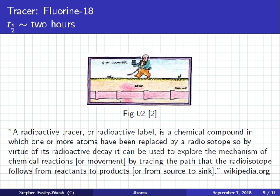Imagine you have a big city and there's water leaking somewhere underground. You can't dig up the whole city to find where the leak is. Now, this is one way you can do it. You make the water radioactive and then you can see where it's leaking out from.